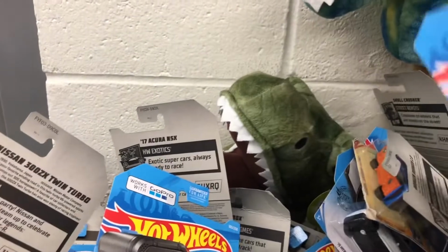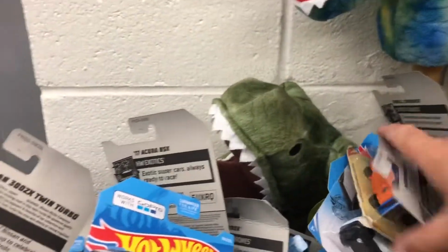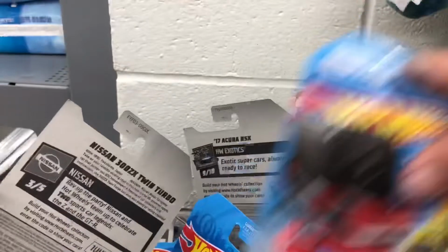Some people are gonna get upset, but that's also known in the video game as a Fairlady, just like the Datsun. That Nissan there is also known as the Fairlady. I don't know, maybe some people do know.